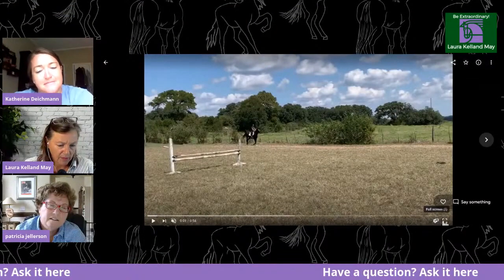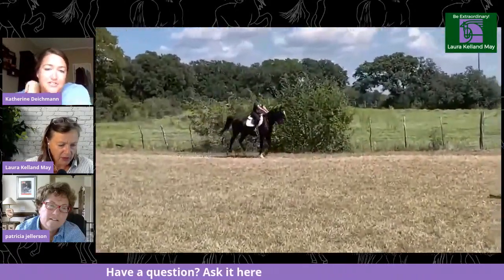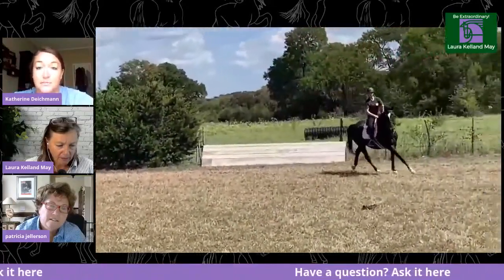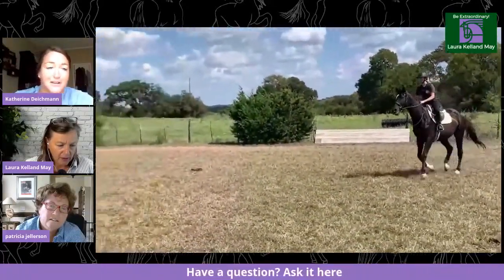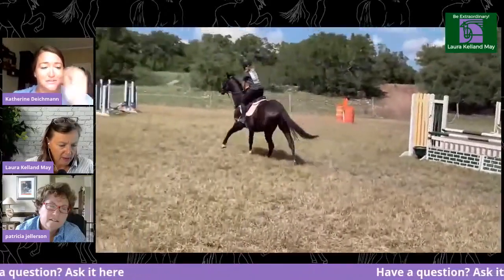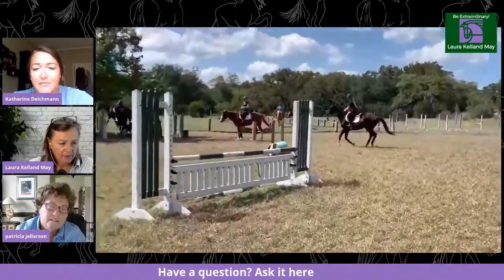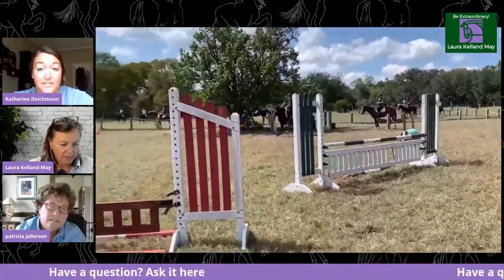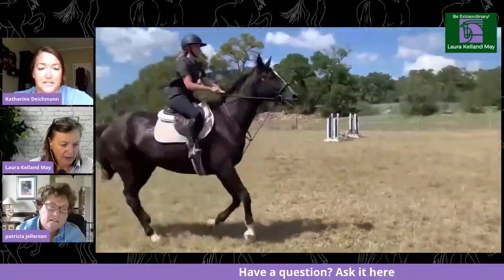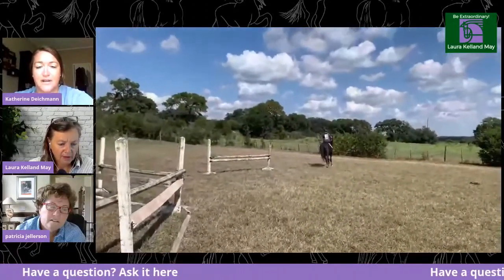Yeah, this is another student of mine. And what's the exercise? This is just a little course that I like to do. This horse is big, gangly. He's my personal horse. As trainers, you know that your personal horses get put on the back burner a little bit. So he's a little out of shape, but he gets really long in his step. He's got a long neck, long body, so he gets a little too, I call it strung out. His hind end trails behind him.